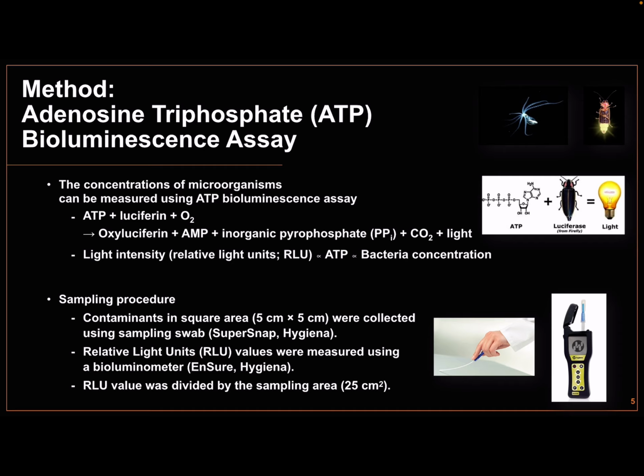For the sampling procedure, we first use a sampling swab, which can be SuperSnap or Hygiena. We use this to collect the contaminants in a square area of around 25 square centimeters. And then we use the ATP bioluminator to measure the relative light units value in the square. Then we divide the RLU value by the sampling area, and the result is the final biocontamination level that we need to get.